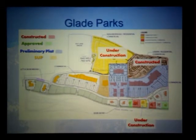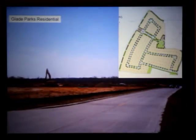Switching to Glade Parks, we hope this will be a benefit to communicate the progress with that development. We'll update this map as new out parcels or any other particular area within the development. We'll keep this up to date and try to keep Mayor, you, well informed of the specific location of where we're talking about the projects within that development.